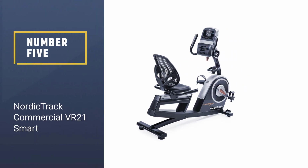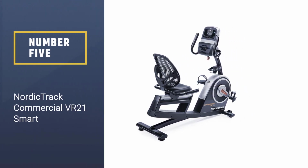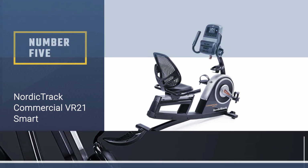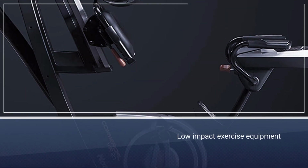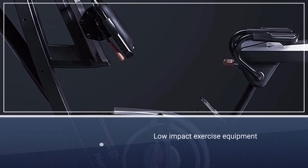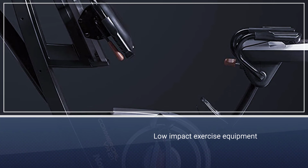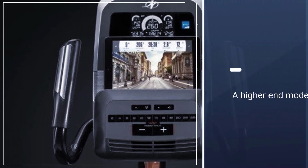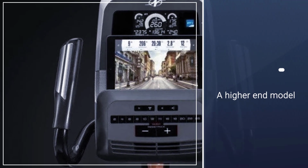Number 5. NordicTrack Commercial VR21 Smart. You've probably heard of NordicTrack before. Founded in 1975, they are famed for their classic Nordic ski machine. If skiing isn't your style, though, they make a range of renowned low-impact exercise equipment that is perfect for seniors wanting to take it easy on their joints.